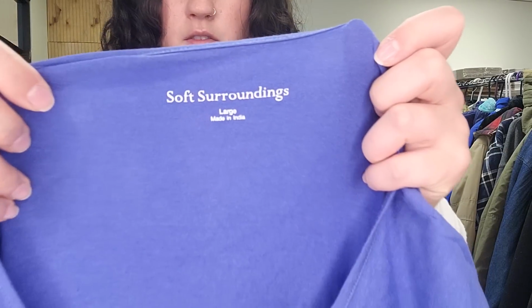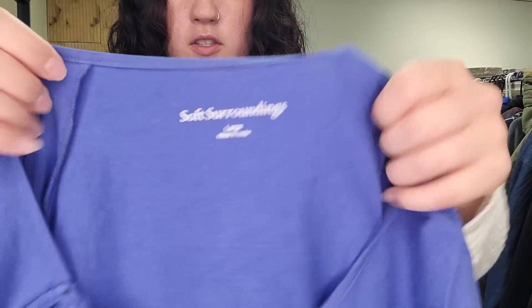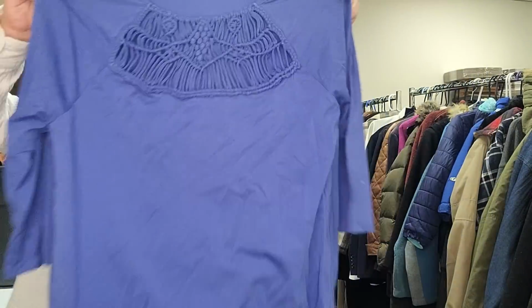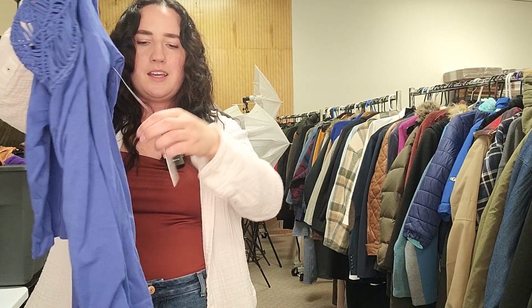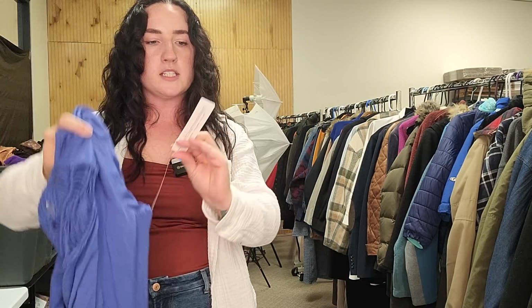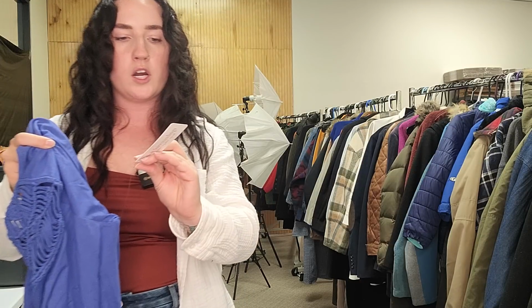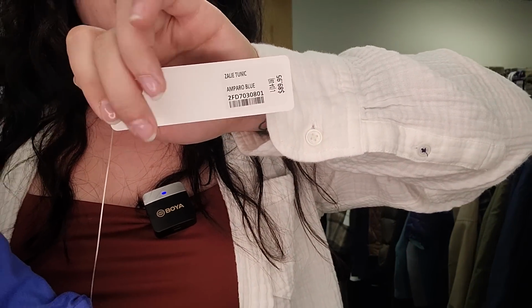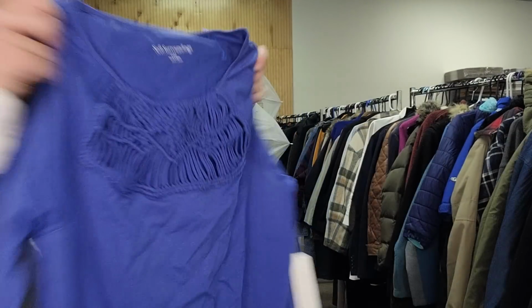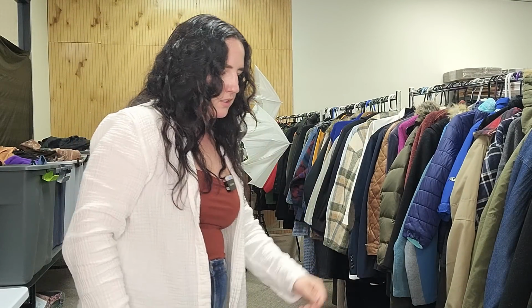This next one is Soft Surroundings. It's not plus size, it is just a large, but it is a very pretty cobalt blue, and it's new with tags. So that's the main reason I got that. This retailed for $90. It's called the Cayley tunic. I will probably list this for around $30 to $35.